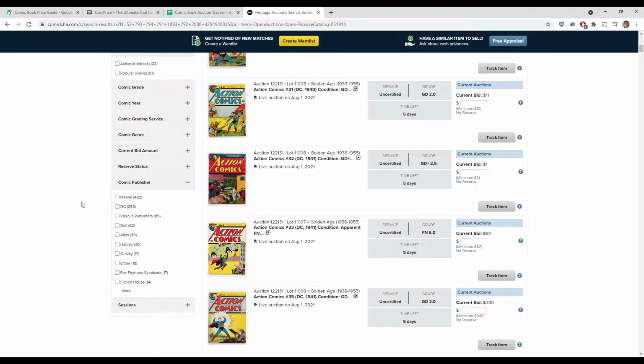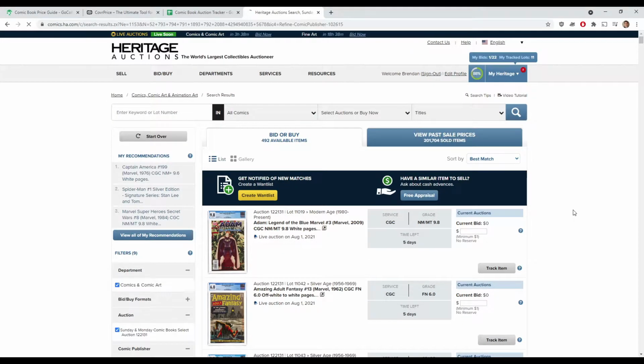Honestly, for the amount of research and data that I collect and analyze, I just don't have the bandwidth to do every book in every auction every week. So I try to limit to either certain publishers or certain titles. So in here, I'm going to filter by Marvel. And now here we are only seeing the current Marvel books that are at auction, and this one is for this weekend's Sunday and Monday auction.